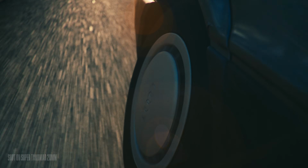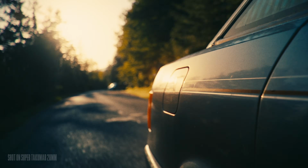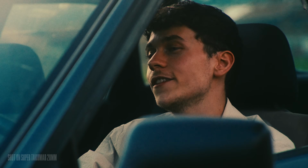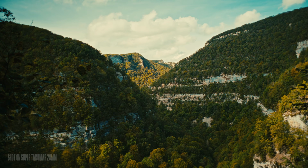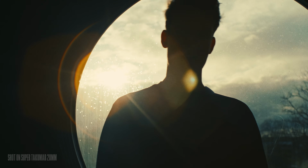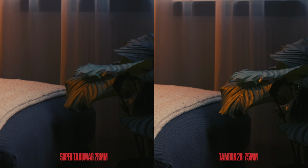Character is a word people use to describe what many vintage lenses offer and many modern lenses lack. And it comes down to a mixture of many things. Sharpness, vignetting, color rendering, type of distortion, flare resistance, and so on. And as you can tell from this simple shot, the differences seem to be fairly minor at first. But looking a little closer, we can make out significant differences in sharpness, especially in the corners where the vintage Takumar is way less detailed.